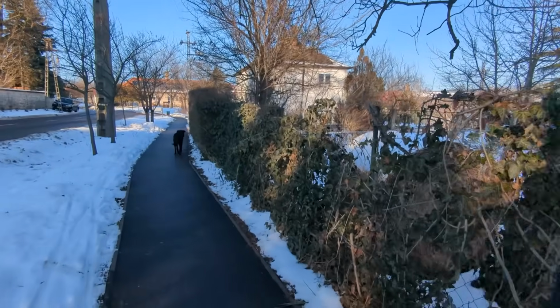We found a new friend. We have a new friend. The village dog.